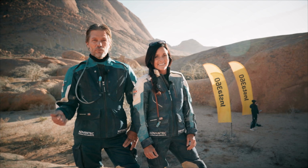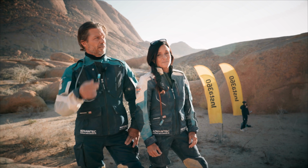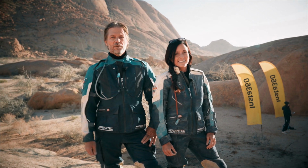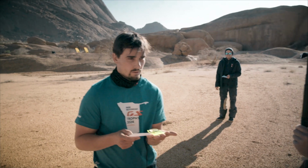Day 3, Challenge 1 of the GS Trophy in Namibia. For this special stage, the riders are not getting on their motorcycles this morning. They're hiking a short distance from camp to this beautiful spot in the rocks for the Insta 360 Challenge. The team members are handed an Insta 360 camera, a compass, and a sheet of directions.